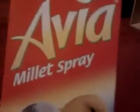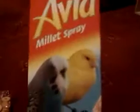So I have Avia, I don't know if I said that right, millet spray. And it's actually for birds, but hamsters are meant to like it. So that's what I got.